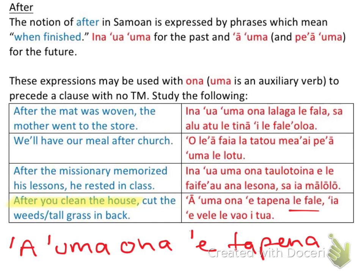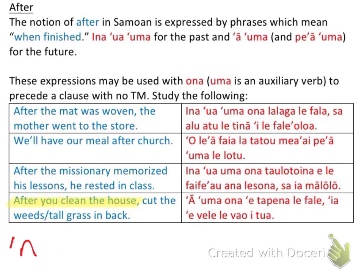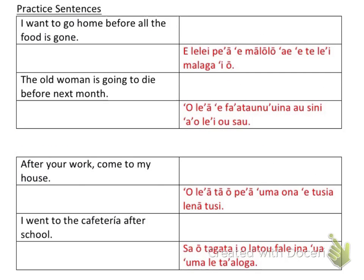And then cut the weeds and tall grass in the back. And the way that I would say that in Samoan, and we haven't really learned how to say commands yet in Samoan, but you would say ia at the beginning of the part of the command, and then you would say e vele le vao i tua, cut the grass in the back. And so we haven't really learned that. But if you want to learn how to say weed or cut the tall grass in the back, it's vele vao, and you'll hear that a lot in Samoan. Okay, so that is our example sentences.